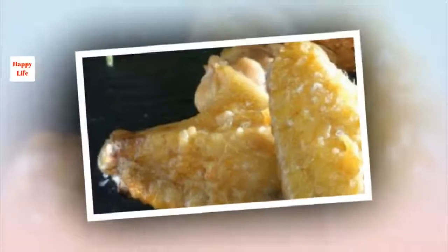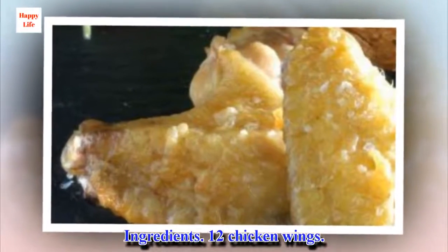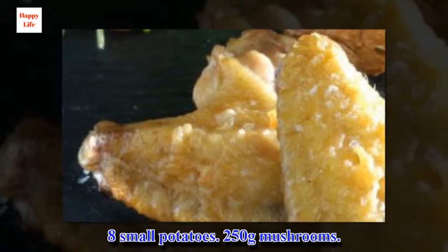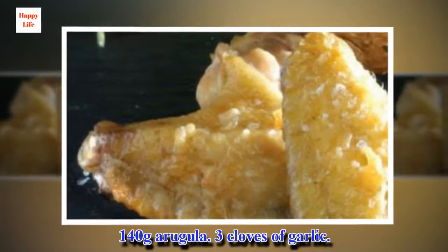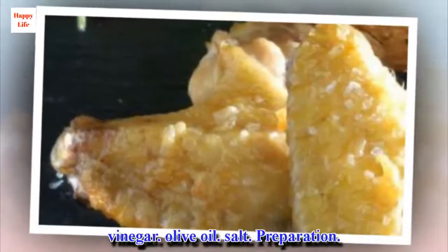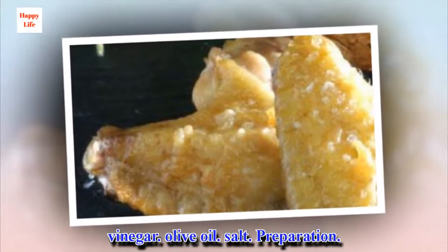Chicken wings with mushroom and arugula salad. Ingredients: 12 chicken wings, 8 small potatoes, 250 grams mushrooms, 140 grams arugula, 3 cloves of garlic, vinegar, olive oil, salt. Preparation.